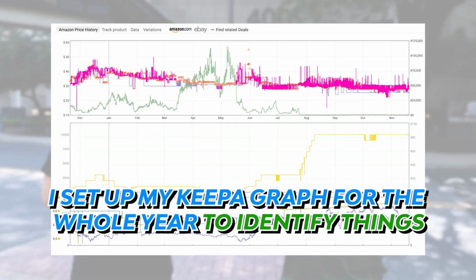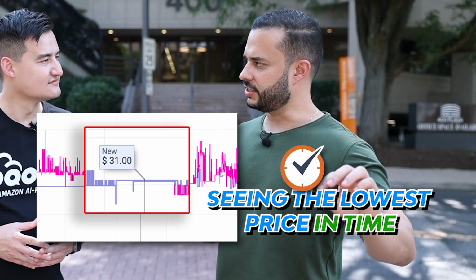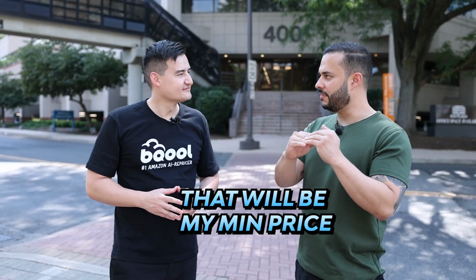important. Before repricing, I have to understand the trend on what I'm looking at in the Keepa graph. So what I do is I set up my Keepa graph for the whole year to identify things. One of the most important for me is seeing the lowest price in time. That is my risk. If I'm profitable or breaking even at that, I'm good. I'm good to go. That's my worst case scenario. So that will be like my minimum.